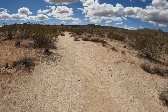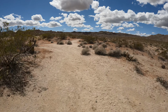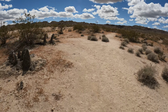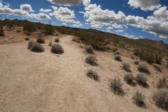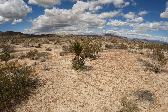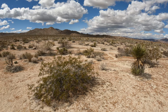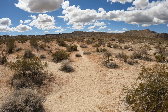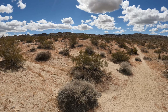Well, here's a curve in the trail. So I think I'm supposed to, well, maybe not. No, it still goes straight. I thought it looked like it was going to go off to the left. It looks like it's still going straight up there. Take a little panorama here. I don't know if you can hear those birds, but all surrounded by rocks on all sides here.